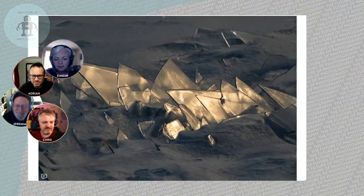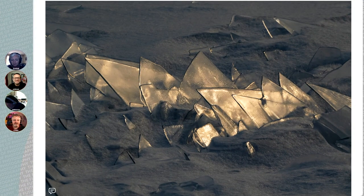All right, I'll squeeze mine in next because for me, this is the resulting photo. It's all about the light. And this is what we're looking at, ice. This is on Lake Baikal in Siberia. We are looking at it at the moment. Here we go. Now we're looking at it.